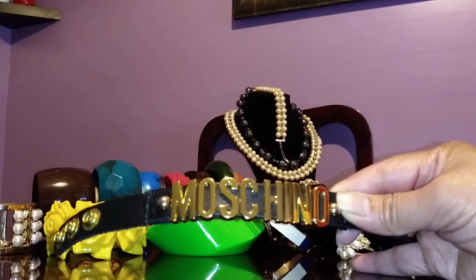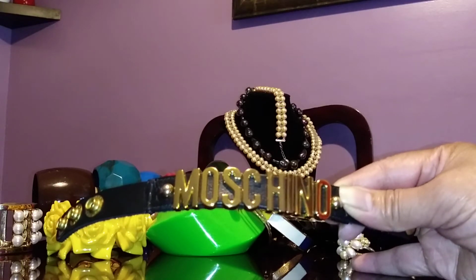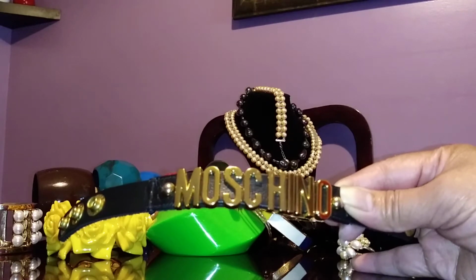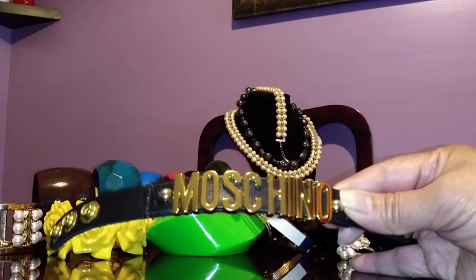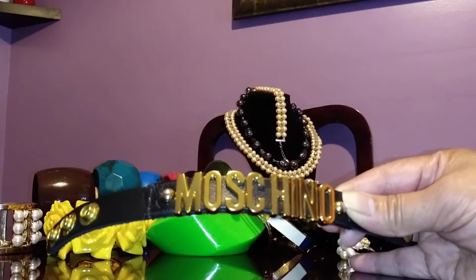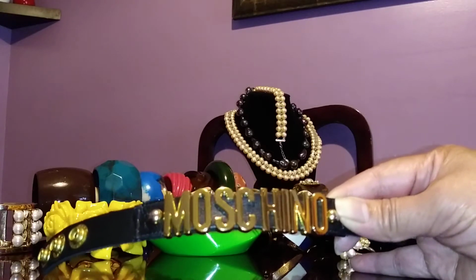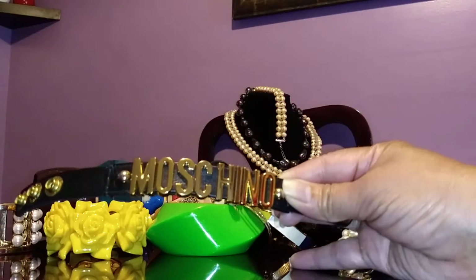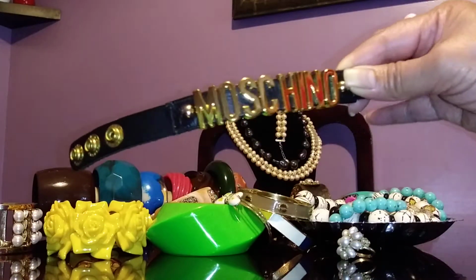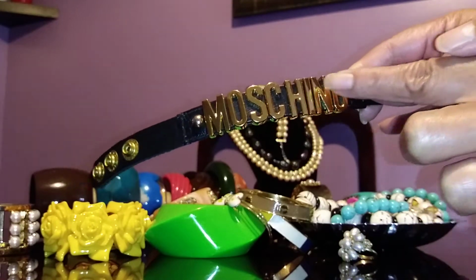If you go online, there is actually a Moschino leather band bracelet. I think it retails for, that depends. Some of them are blinged to the max, with I think Swarovski crystals or something, and I've seen them for like $300 or less. The cheapest one that I saw was like $100 plus. And there's a lot of fakes popping up with the Moschino thing, but these are real Moschino letterings that I took from my shoe.